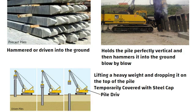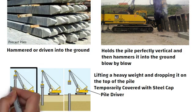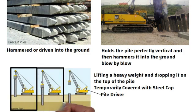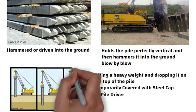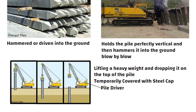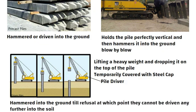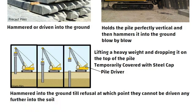The pile driver thus performs two functions. First, it acts as a crane and lifts the pile from horizontal position on the ground and rotates it into the correct vertical position. And second, it hammers the pile down into the ground. Piles should be hammered into the ground till refusal, at which point they cannot be driven any further into the soil. Now let us understand special piles.